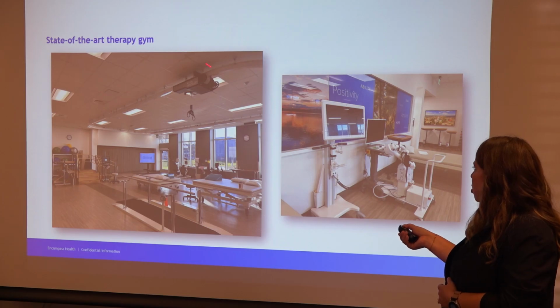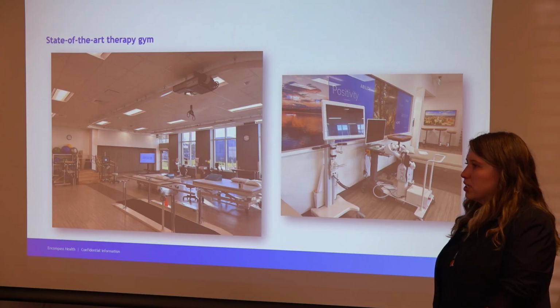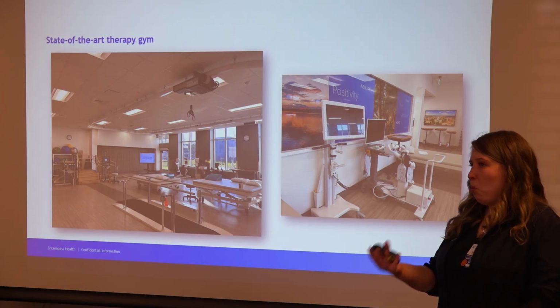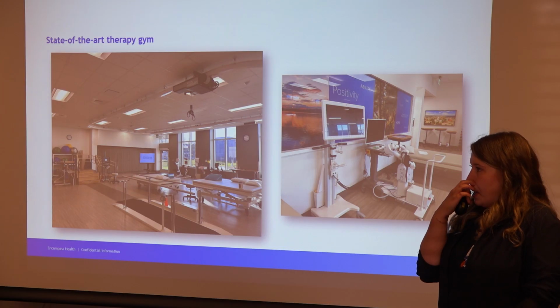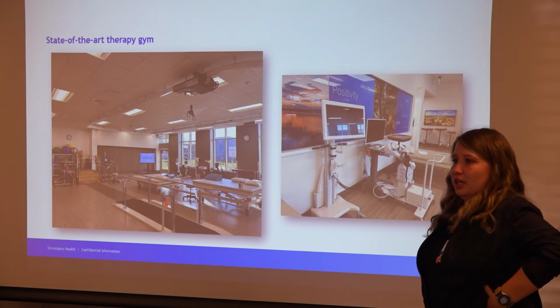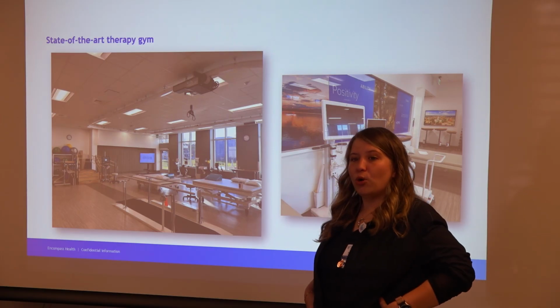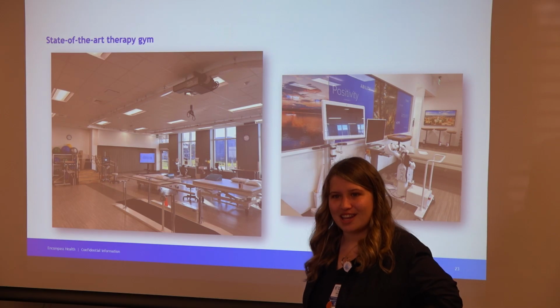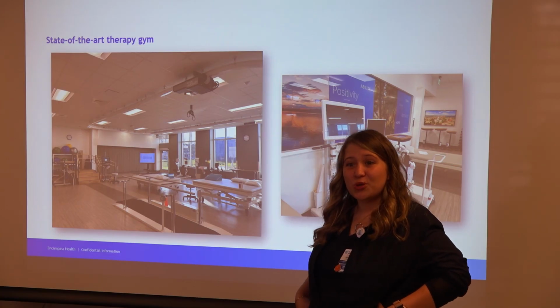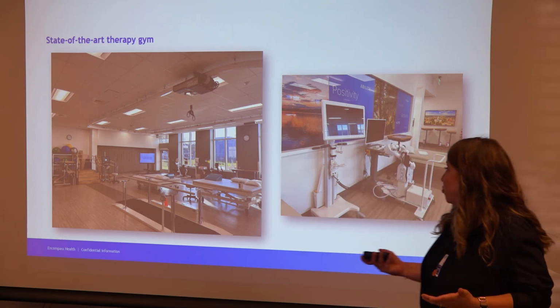This one here is called a vector system. It can be hooked up to a full body harness to work on walking, balance, walking backwards. What it does is, if your knees buckle and let's say you start to go down, it will only let you go down 3 or 4 inches before it stops. Lets you push back up so you can really increase your confidence with whatever you may be needing to do.